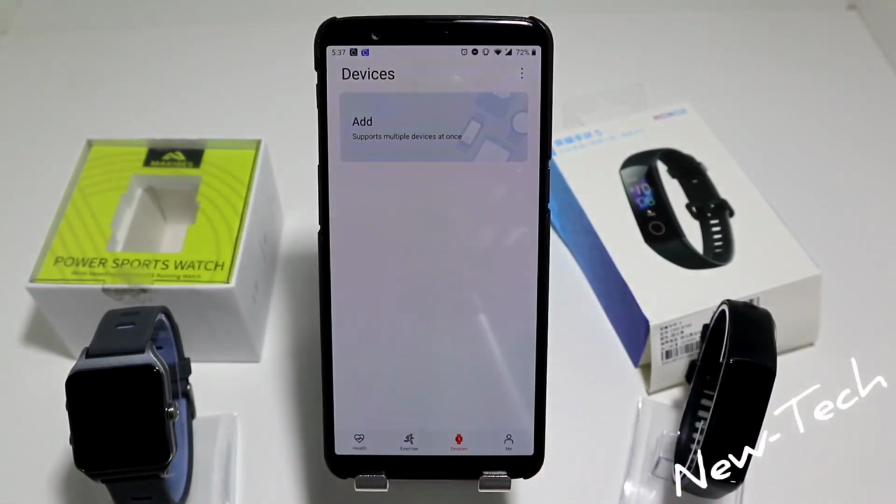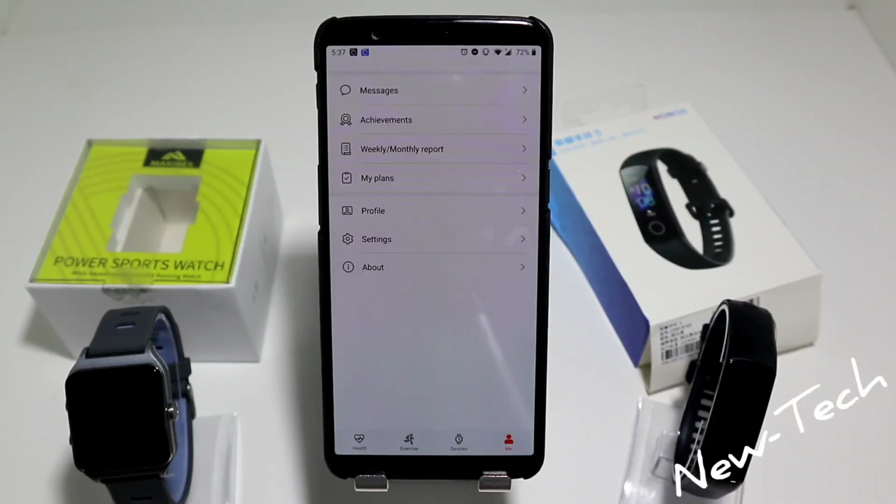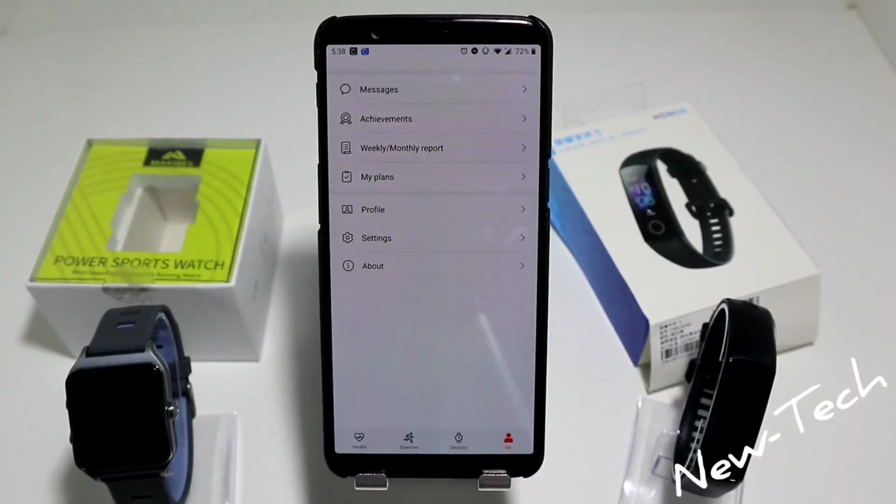Next we have the device. Here you can add a device, as we saw on the Zerner, same. You can add a device here, and we have me. The last page we have here messages, achievements, weekly, monthly report, my plans, profile, settings, and about.